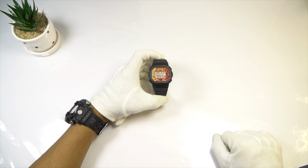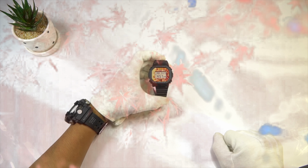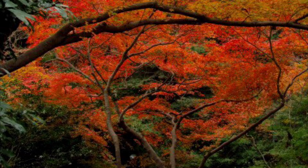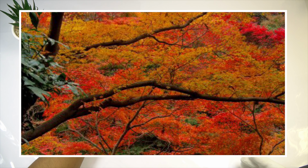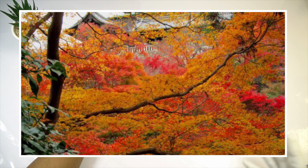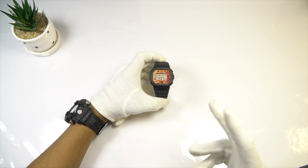Hello everyone, gshock here. Today we'll have a look at the new Kyo Momiji series G-Shock watch. Kyo Momiji is actually a festivity celebrated in Japan where people go out to watch autumn leaves, because there are really beautiful things to do. And it's Japan, full of culture. I might be wrong on this, but Kyo stands for Kyoto, the place, and Momiji is like autumn leaf viewing, so that explains the name.